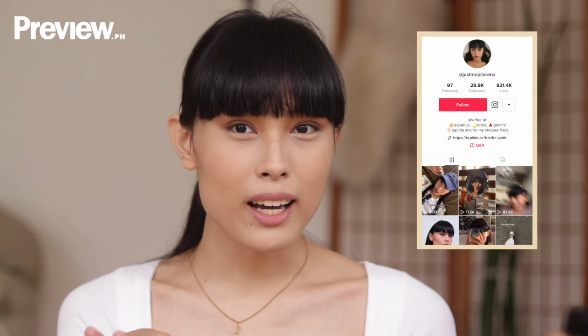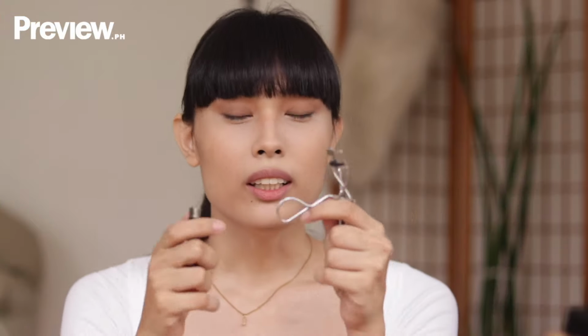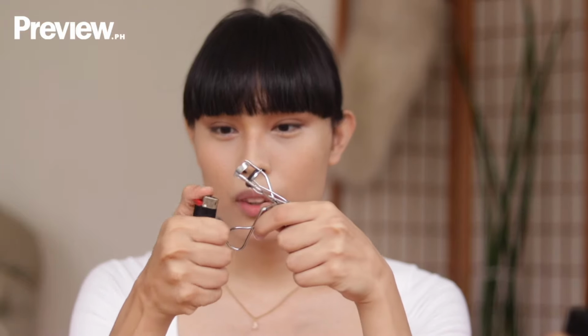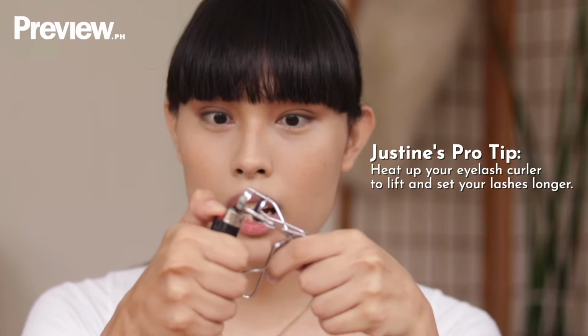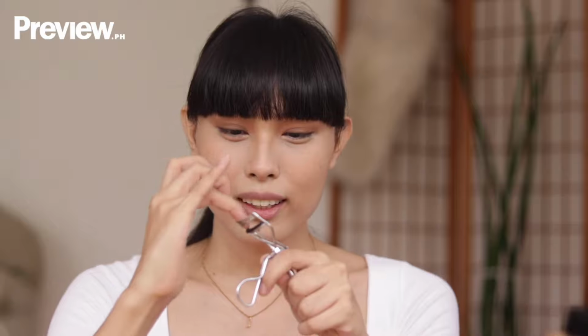Now I'm gonna teach you a beauty hack. I actually uploaded this hack on my TikTok. If you have Asian lashes that go down, this is a hack for you all. All you need is an eyelash curler and a lighter. You can use a blower, but I don't have a blower, so I'm just gonna use a lighter. I'm just gonna heat up the eyelash curler. Just make sure it's not too hot. Feel if it's too hot. And we're gonna curl the lashes.